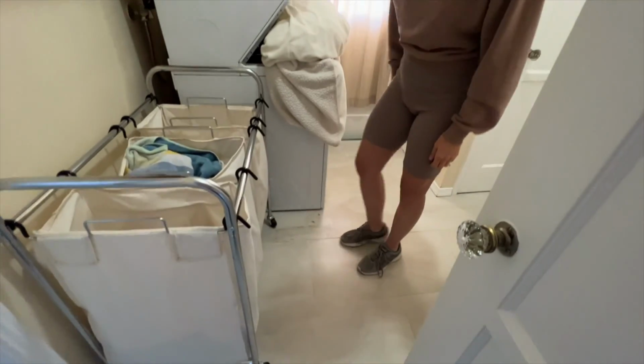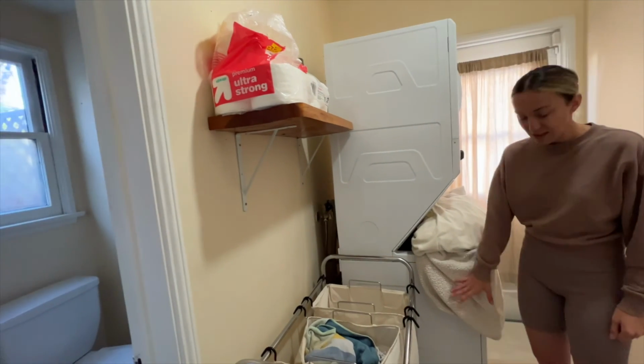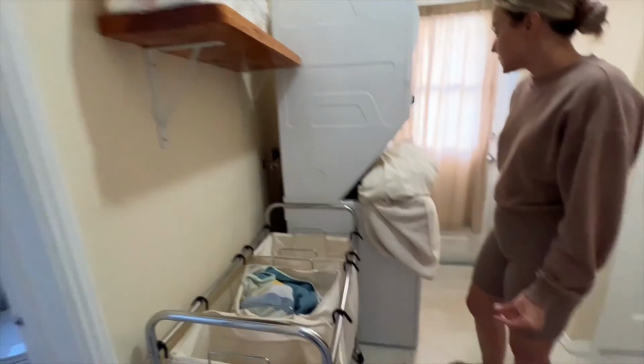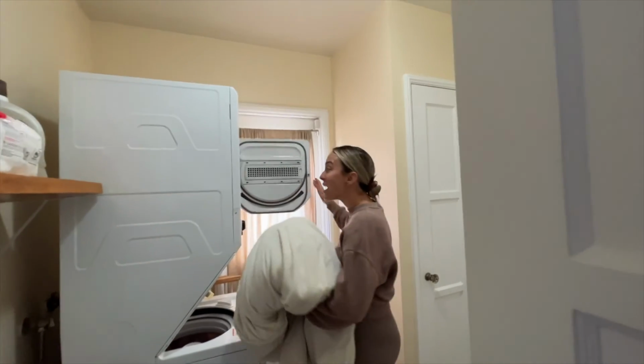We scooted the whole washer over. And it leaked when we first moved in, so that was fun. So I haven't been able to clean under there, so that's great. I can do that now. But now this laundry room is a little more functional. I'm waiting for some dryer. Cool. Thank you.